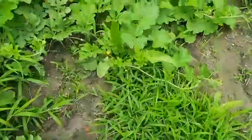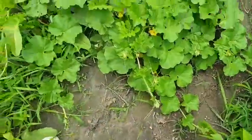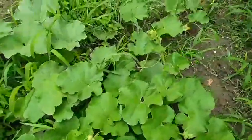Watering them for about 2 hours right before sunset when it cools off. Oh shoot, I stepped on that. Sorry.